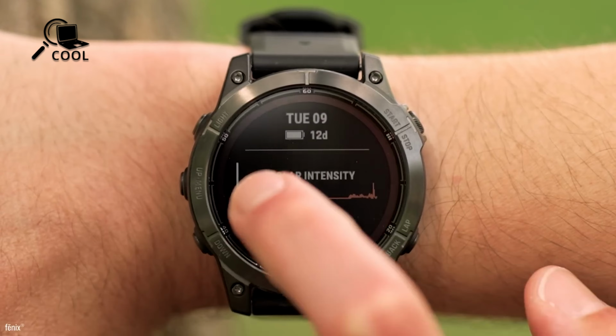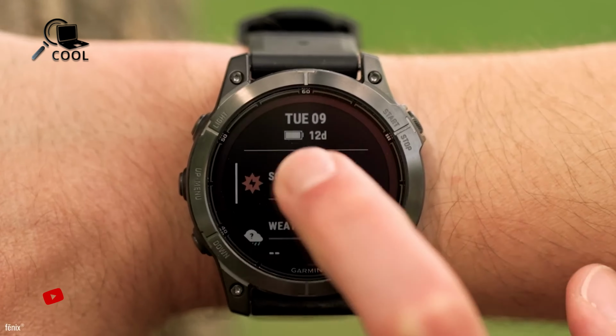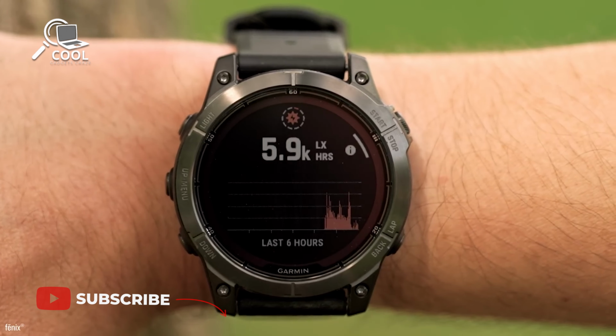Today, we're diving into the exciting world of the Garmin Fenix 8 Pro and Fenix 7 Pro. If you're an athlete or fitness enthusiast, you know that the Garmin Fenix series has been the top choice for tracking performance. Whether you're running, cycling, swimming, or climbing mountains, the Fenix series has always delivered. Now, the Fenix 8 Pro is on the horizon, promising to take this legacy even further with amazing new features and improvements.